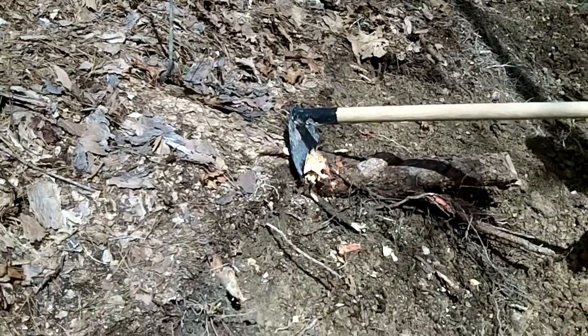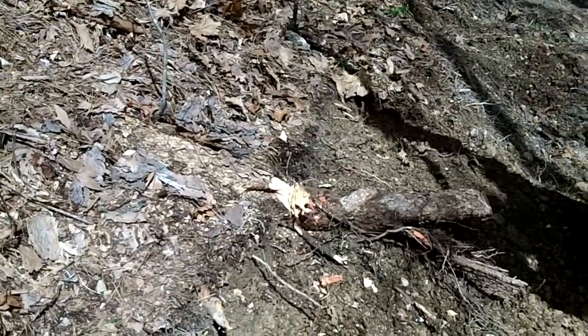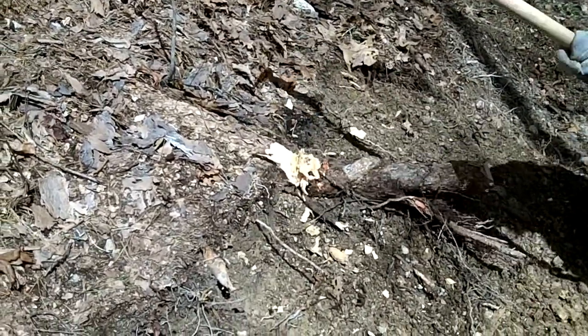It's the wrong tool for the job. That is the wrong tool for the job, but that is a rogue hoe cutting through a big old branch. The Pulaskis are too dull. Too many rocks. And they probably don't sharpen them because people will cut themselves. It's a nasty tool.